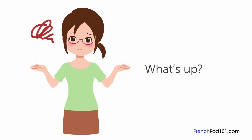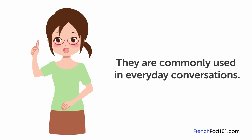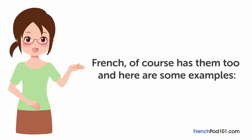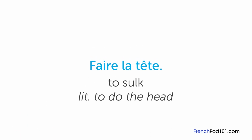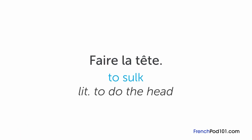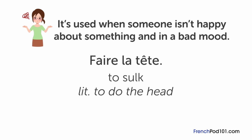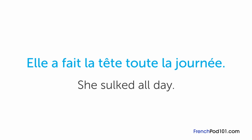They might not make much sense literally, but they are commonly used in everyday conversation. French, of course, has them too, and here are some examples. Faire la tête means to sulk, but its literal translation is actually to do the head. It's used when someone isn't happy about something and in a bad mood. For example, elle a fait la tête toute la journée.